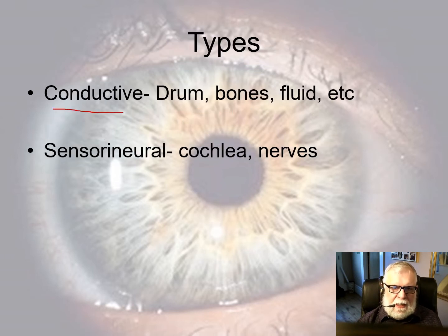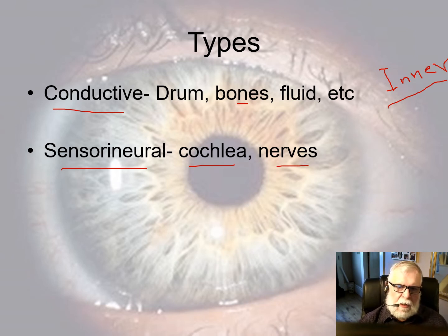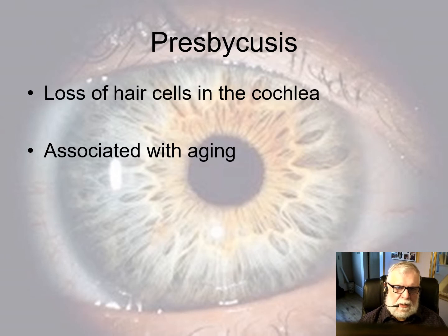You can get a conductive hearing loss or a sensorineural hearing loss. So conductive is when the bones or something is not conducting the sound to the inner ear. The sound is actually perceived in the inner ear, in the cochlea. And so if the conduction doesn't get all the way in there, you're not going to hear anything. If there's a problem with the actual cochlea itself or with the nerves, especially the 8th cranial nerve, the acoustic nerve, then you'll have a sensorineural issue, and physical exam is slightly different, as well as the approach. There's no medications to help this.